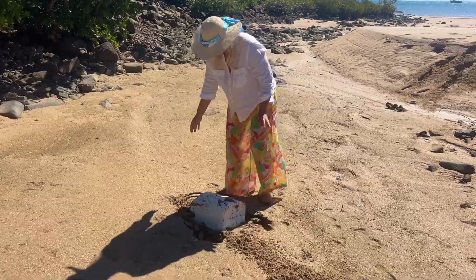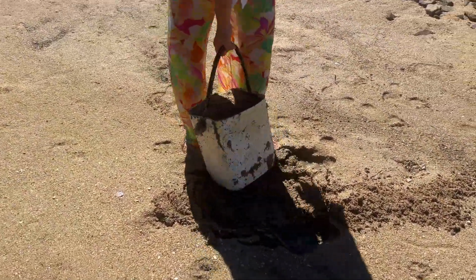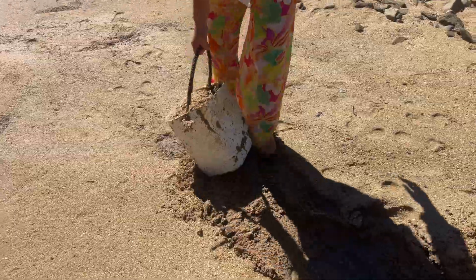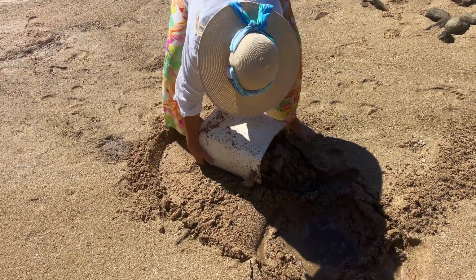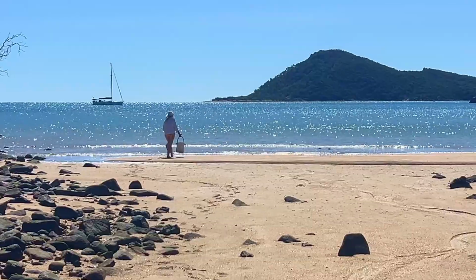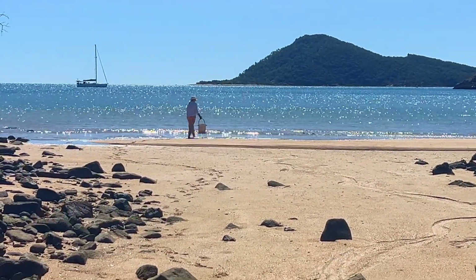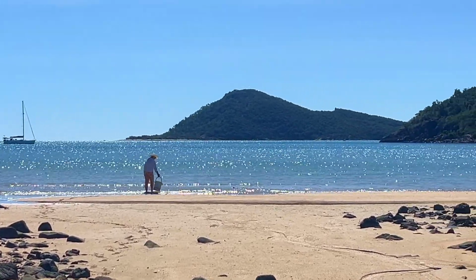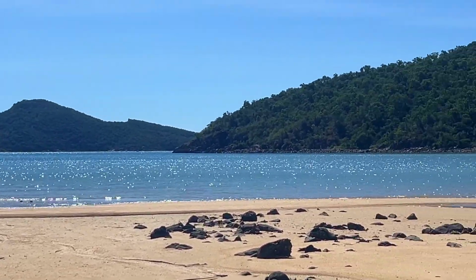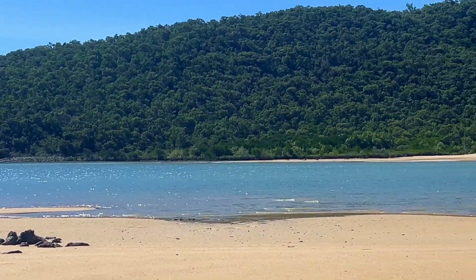What have you found? Big bucket buried under the sand. Another bucket. A bucket of sand. Very heavy. Going to give it a rinse off. Doing her scavenging up in the little creek here. Pretty special day here today. Looking very nice.